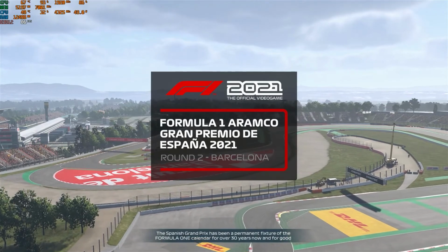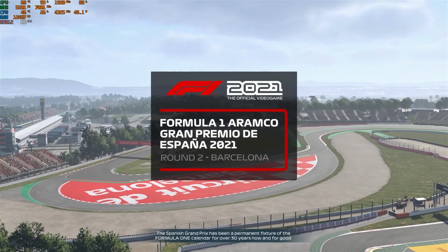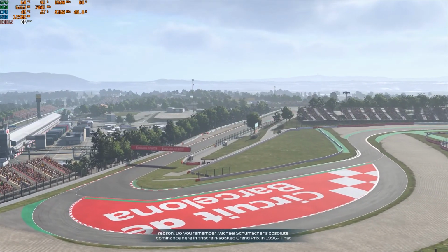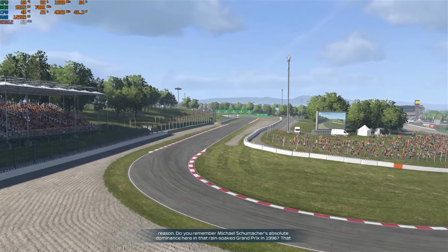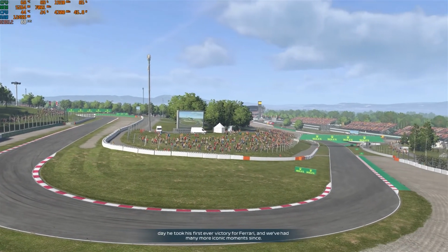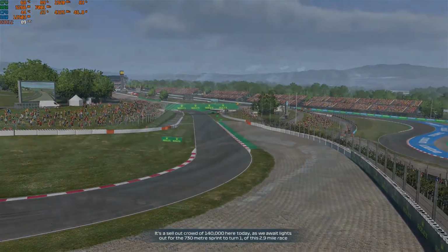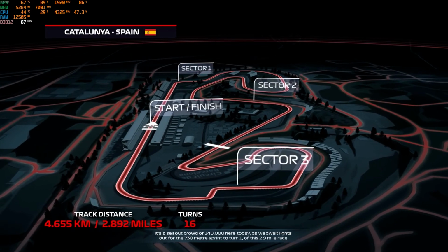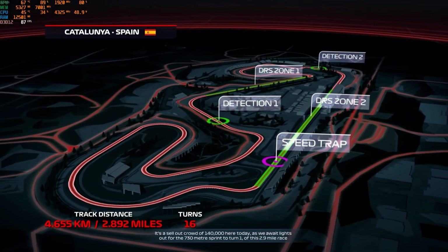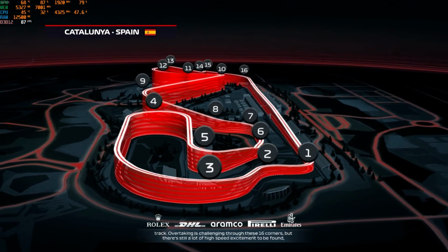The Spanish Grand Prix has been a permanent fixture on the Formula One calendar for over 30 years now, and for good reason. Do you remember Michael Schumacher's absolute dominance here in that rain-soaked Grand Prix in 1996? That day he took his first ever victory for Ferrari, and we've had many more iconic moments since. It's a sellout crowd of 140,000 here today as we await lights out for the 730-metre sprint down to turn 1 of this 2.9-mile racetrack.